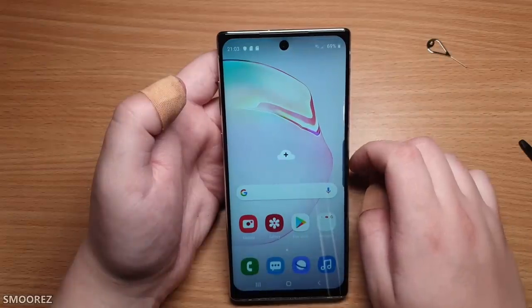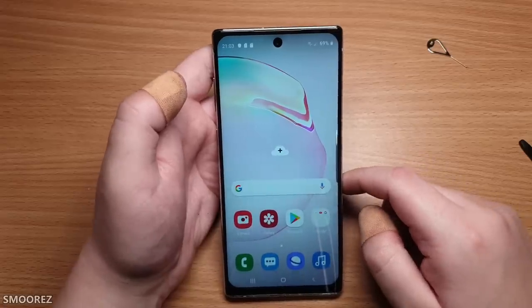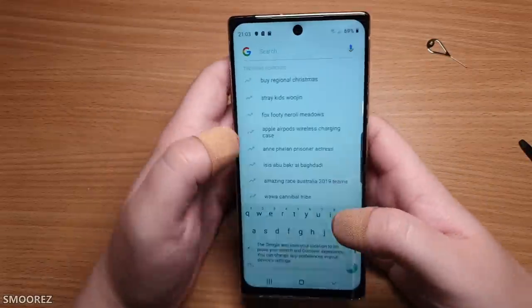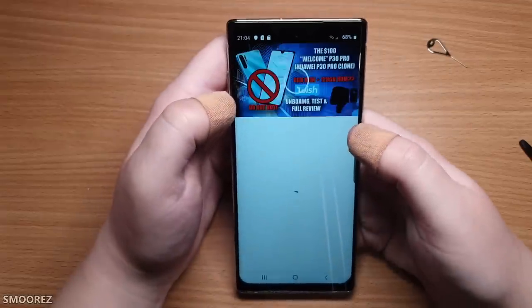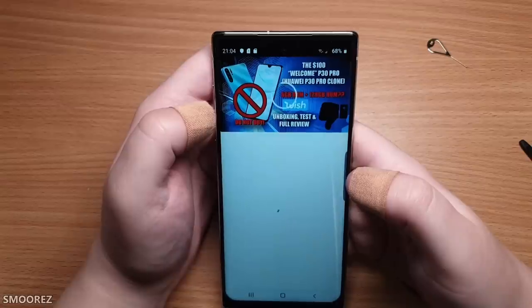I want Google Chrome on this thing. I don't trust that. Okay. Secretly, the government could be watching me. So I really want Google Chrome to be on here. Oh, hang on. I'll do this. All right, let's pop on the good old P30 Pro client. If there's a Wish ad, I'm going to laugh.